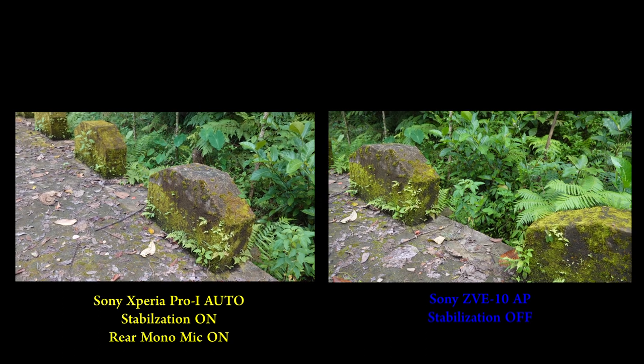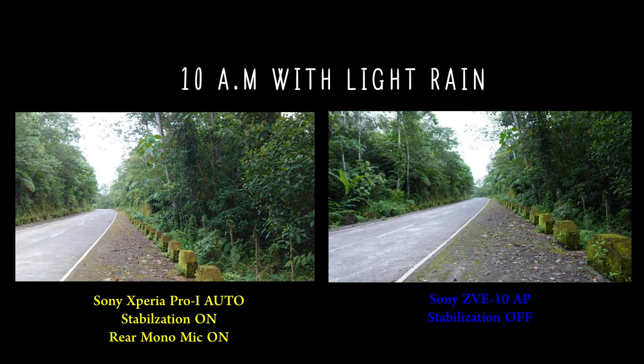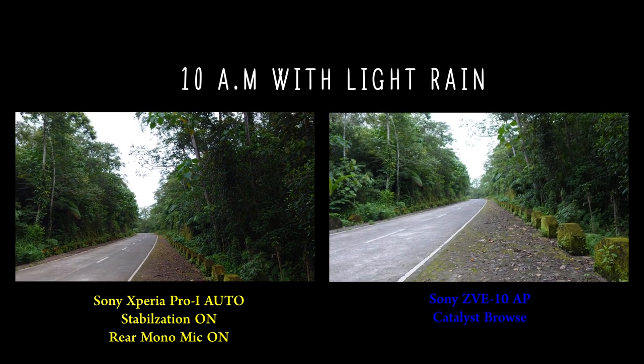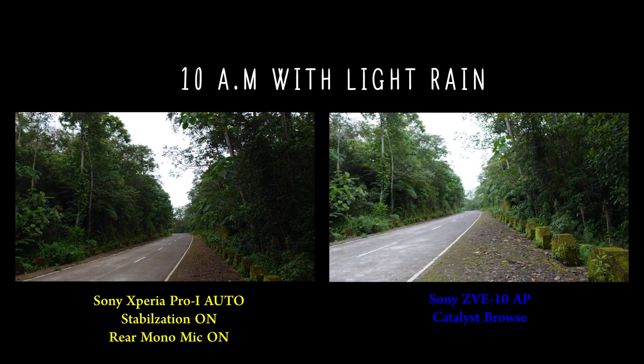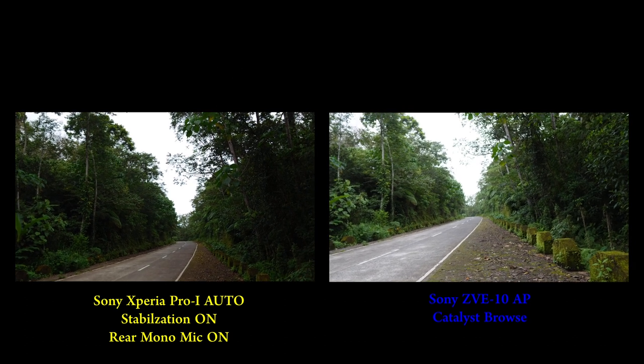So it's about 10 a.m. in the morning, and you can see that it's raining and there is an overcast. So you can see how both of these devices perform in an environment like this.